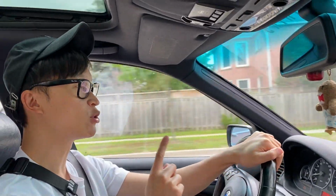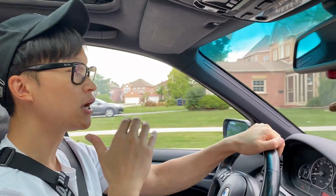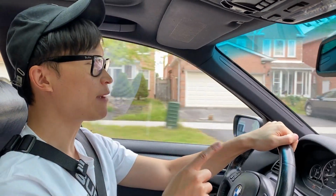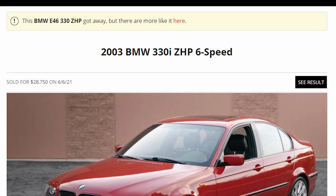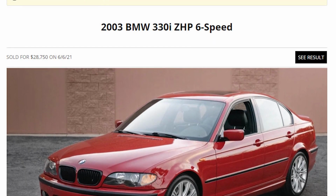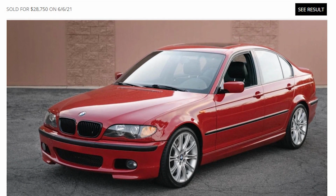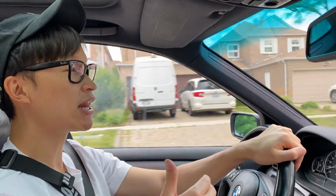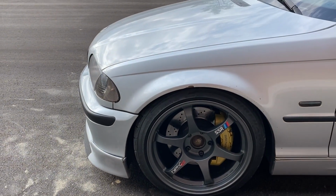The first reason why you should buy a BMW E46 is because these are starting to slowly creep up in terms of pricing. The recent 330i ZHP on Bring a Trailer recently sold for $28,000 USD. This is very good news for us 330i owners, because these cars are becoming more sacred and more rare. A lot of people are starting to realize the potential of this chassis, and a lot of people are starting to scoop up the very mint models.